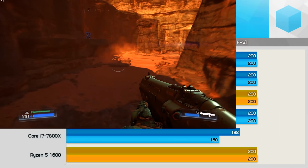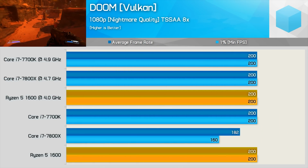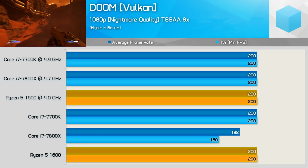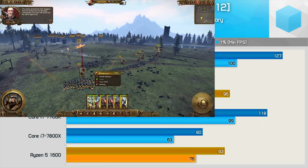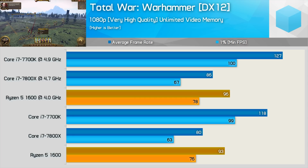Doom has an obvious 200 FPS cap, and unlike the 7800X, the R5 1600 had no trouble reaching it at the stock clock speeds. Not much else to really say here, so let's move on to Total War Warhammer. And this is a game I've tested out of interest's sake using both DirectX 12 and DirectX 11. The focus will be on the more modern DX12 API, but as I said, the DirectX 11 results have also been included purely out of interest's sake.